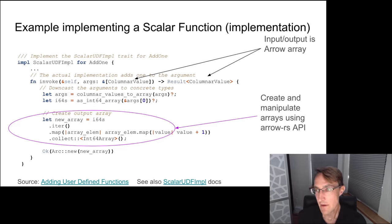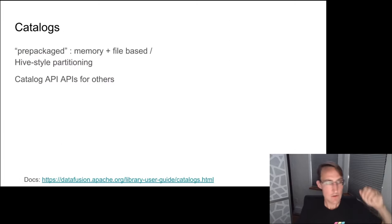Does that make sense? Yeah. So it looked the same. You just call different APIs. All right. So the catalogs.